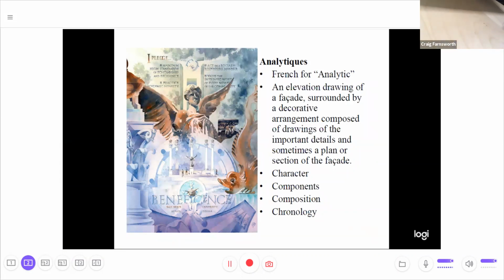And I mentioned earlier this idea of an analytique, and that is the French way of saying it's an analytic or analysis of an architectural drawing. It's basically taking all the elements of a facade, breaking them apart and recomposing them in a way that creates a new pleasing arrangement. And it takes a lot of different components from the facade and looks at the relationships at a variety of scales.